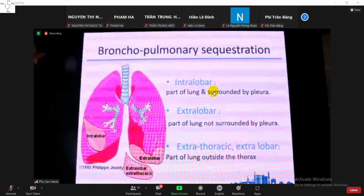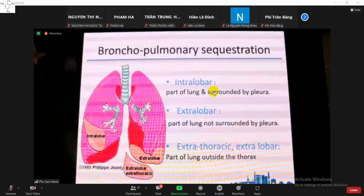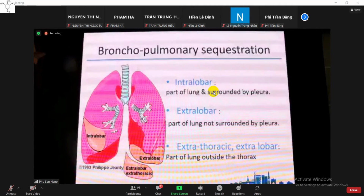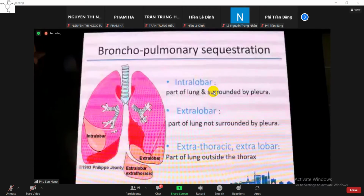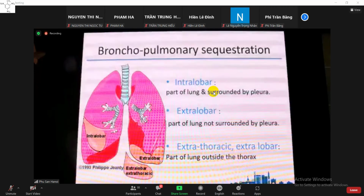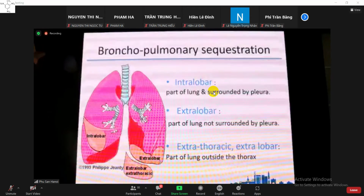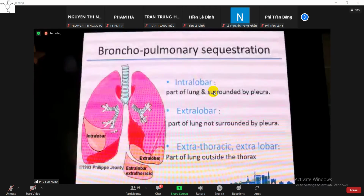So it can be most commonly intralobar, where it's surrounded by the normal lung and also surrounded by pleura. Extralobar, where it's still within the thorax, but is not surrounded by pleura, and sometimes MRI can be useful in differentiating that. And extrathoracic, extralobar, where you can actually get these abnormal areas that are outside the thorax. And again, using ultrasound and MRI and color flow Doppler can help make this diagnosis.